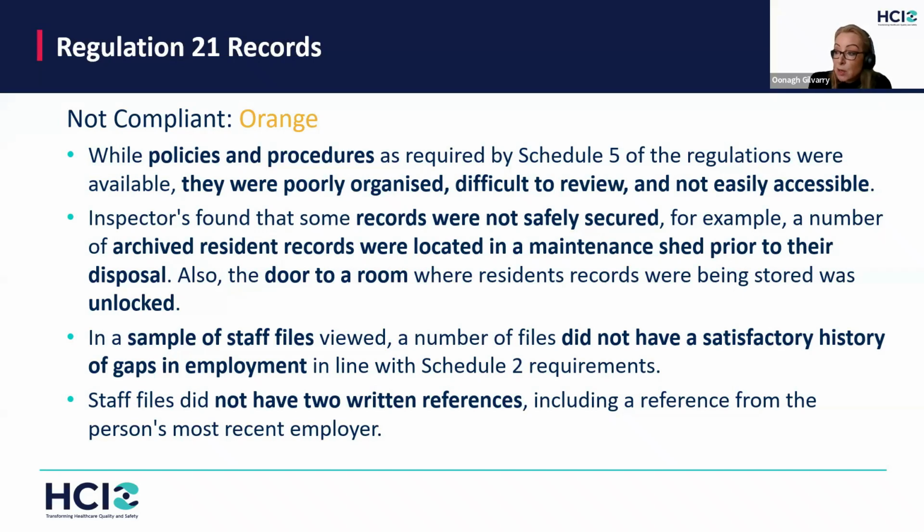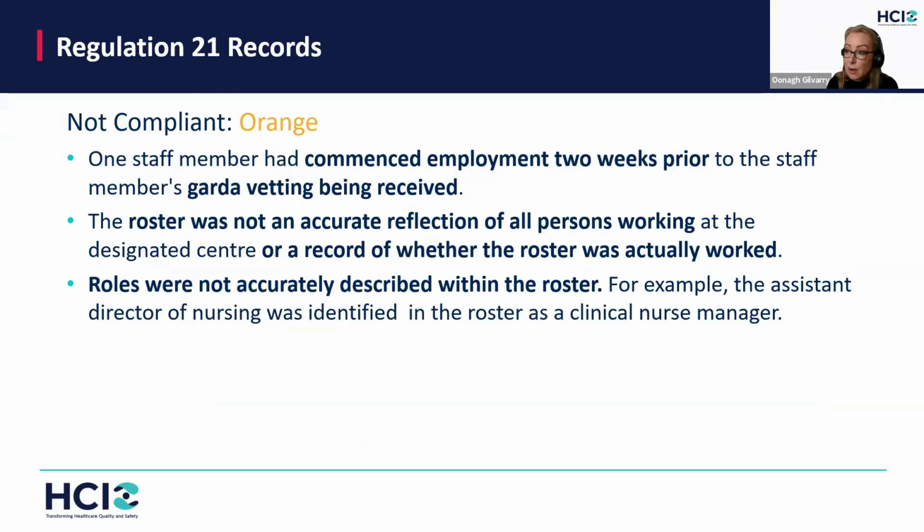Inspectors found some records were not safely secured. A number of archived resident records were located in a maintenance shed prior to disposal, and a door to a room where records were stored was unlocked at that time. In a sample of staff files, a number of files did not have satisfactory history, gaps filled in relation to employment, and some did not have written references from a recent employer. So again, something to keep in mind in relation to our records.